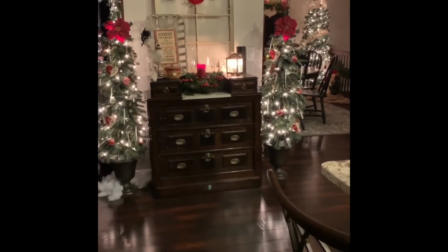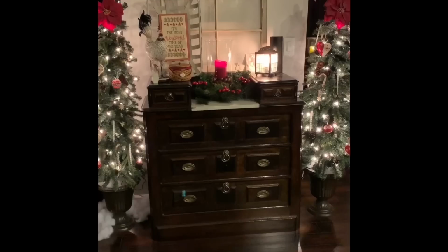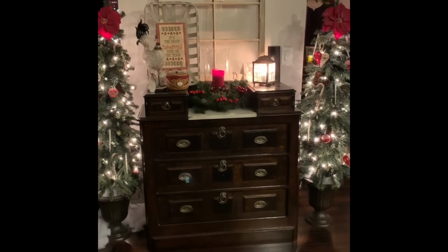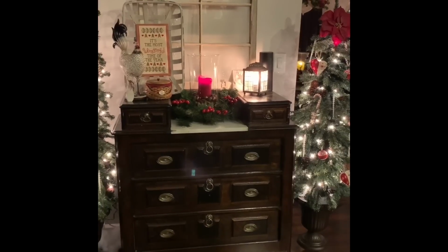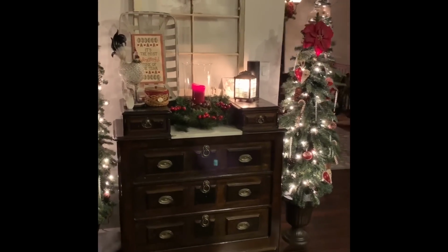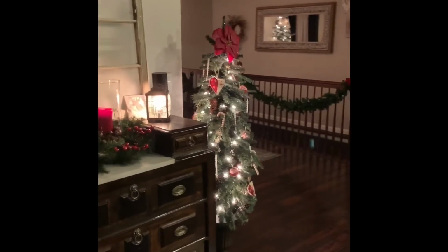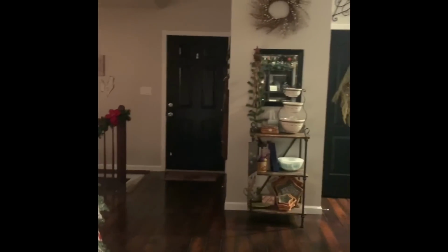I do have a cross-stitch ornament on my tree, but this is the only other cross-stitch project that I have out in the house. It's the most wonderful time of the year. So I can't wait to fill my house up with more of that. And this is the rest of the kitchen.